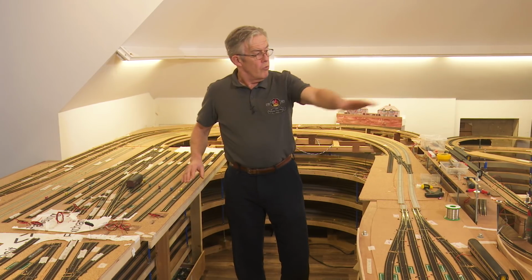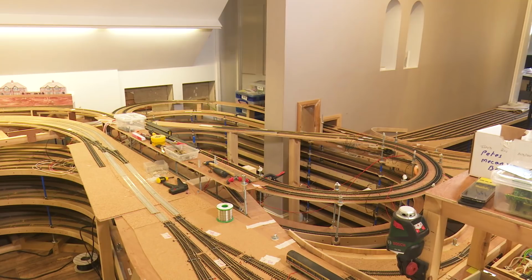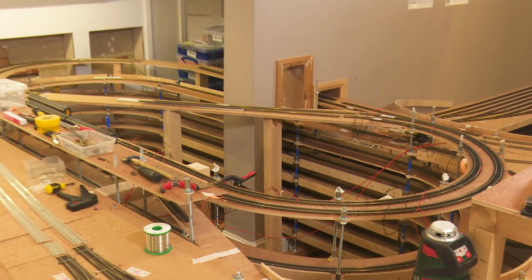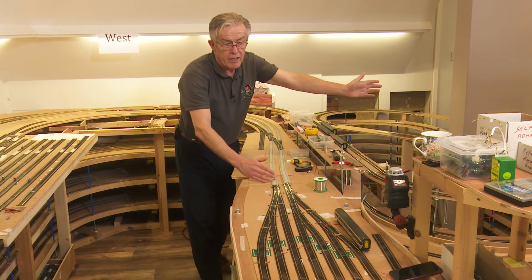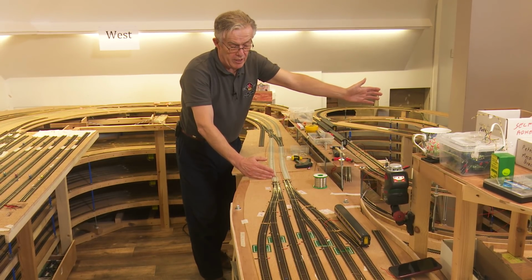This level 4 goes all the way around here, and over here the track work comes down and it will go through to London, and the other track will go through to there. And that bit all the way around there to here has already been tested and proved. We know it works technically.